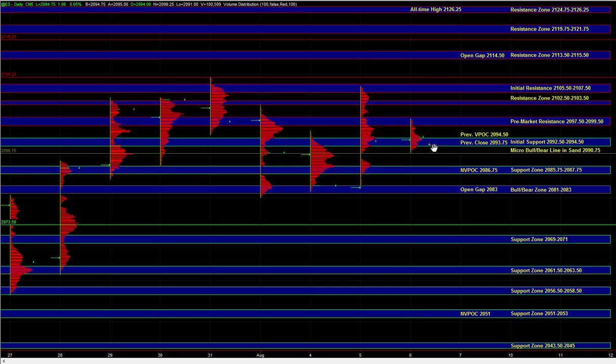If the market continues to hold above the prior close and above the previous VPOC, that tells you that the buy side is still a bit more dominant here, even though the larger time frame is very neutral and very balanced. If you break below 92.5 to 94.5, that would signal a short-term bearish bias, and from there the market could go down to test the 85.75 to 87.75 and potentially 81 to 83.